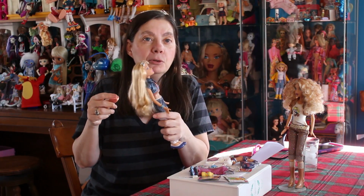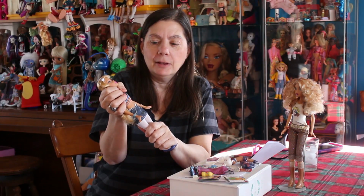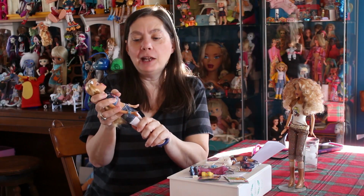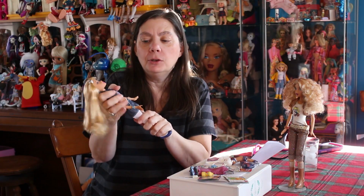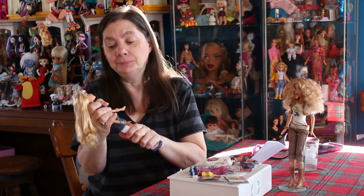Now method number two that they say you can use is just pull her legs up. Pull her legs down like this, and then she gets tall. And if you don't want her that way, then push her back in. So for that child that gets a little frustrated with turning a knob or turns it the wrong way and breaks it, you can still do the doll this way, which I think is so hilarious.